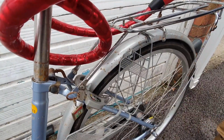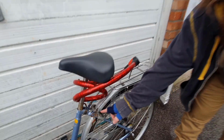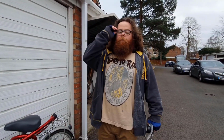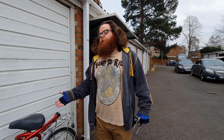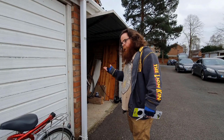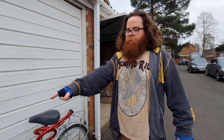Apparently people don't lock their bikes up in Japan. What they do is they put the wheel lock on and just leave it on the sidewalk on the kickstand. Because everyone has one of these in Japan. They're not worth anything, so nobody steals them. But it's great fun to ride. I love the little basket at the front, really useful.